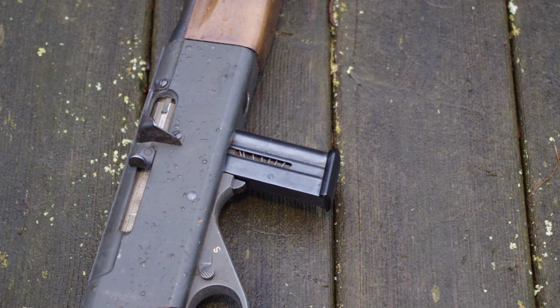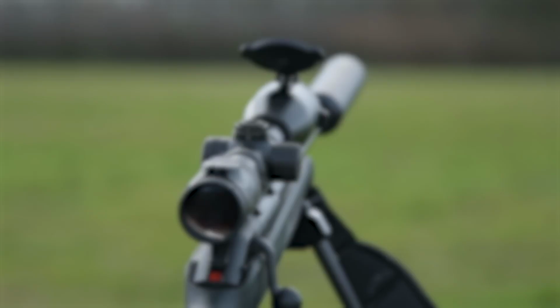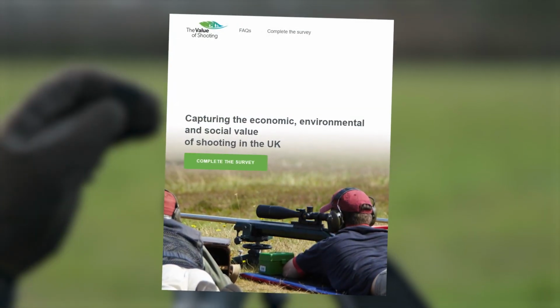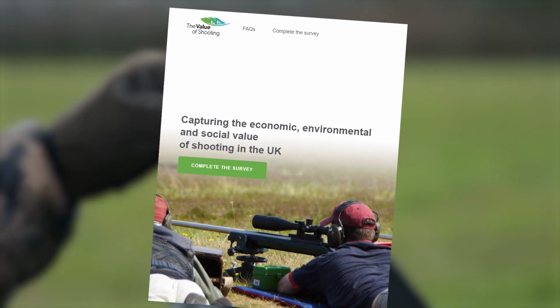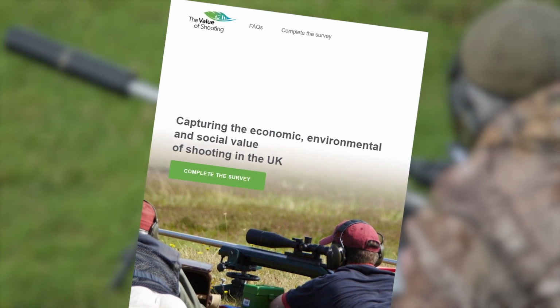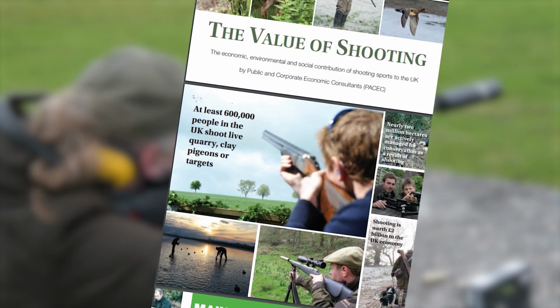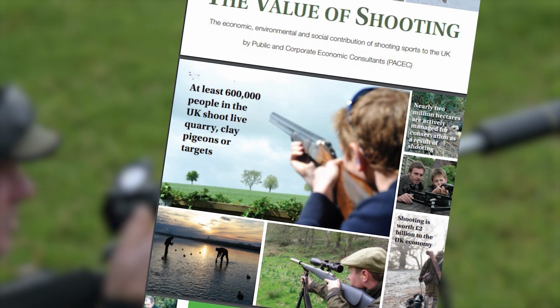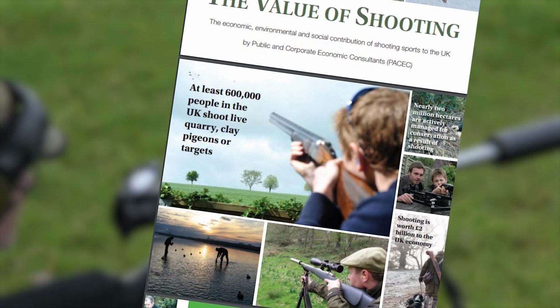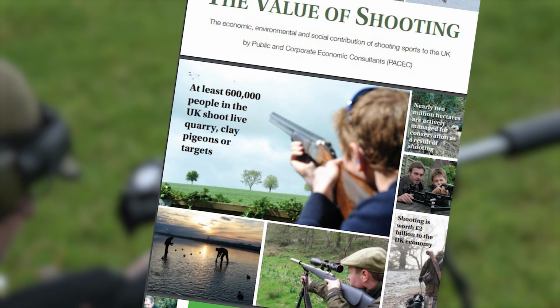UK shooting and countryside groups have commissioned new research into the economic, environmental and social values of shooting. BASC, Countryside Alliance, the National Gamekeepers Organisation, the Moorland Association and the Gun Trade Association are among those involved in the survey. They're calling on shooters to take part. The independent research specialists, Cognisance, will obtain facts and figures which will reflect the importance of shooting in the UK. The previous report in 2014 revealed at least 600,000 people in the UK shoot live quarry, clay pigeons or targets. The value of shooting was worth £2 billion to the UK economy. The new report will be published in 2023.